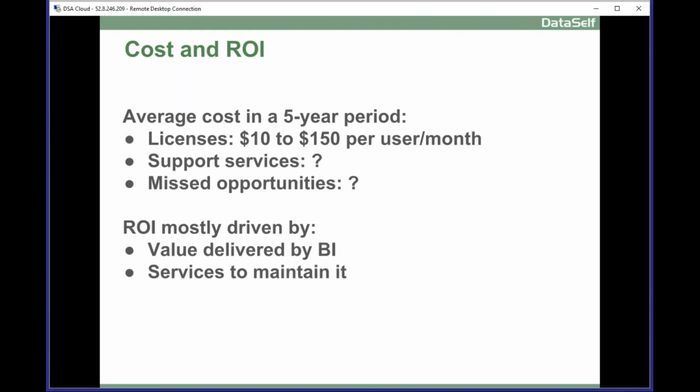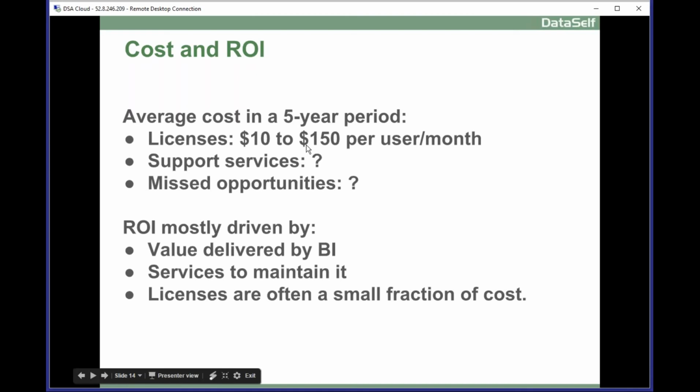How much is it going to cost you to maintain it? And funny or not, the actual license cost is usually a small fraction of the cost.